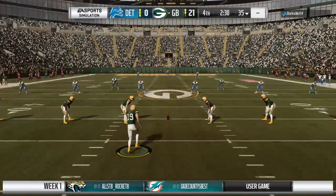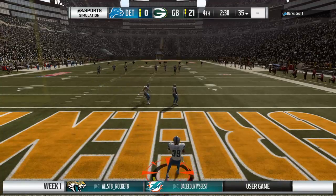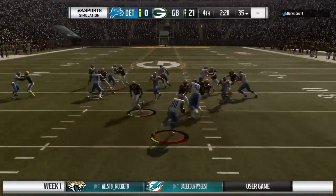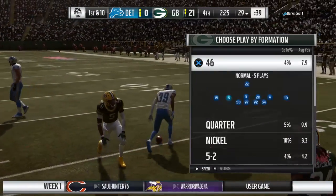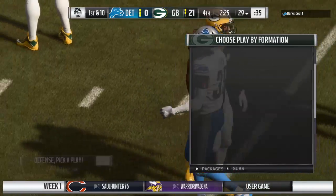Set now to kick this one away, and off it goes. This will be taken to the back of the end zone. And a good return as he'll be stopped just shy of the 30-yard line. Here's the Lion offense now as they get ready to take over.